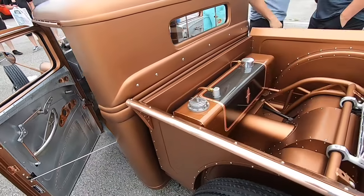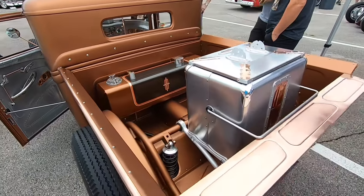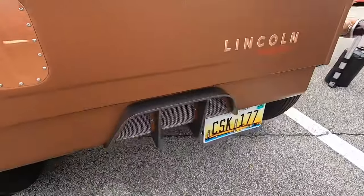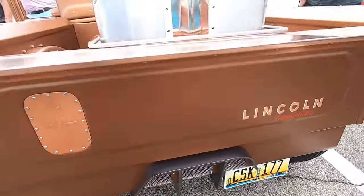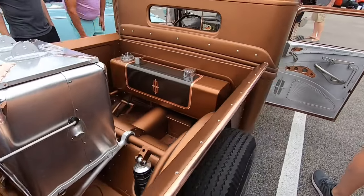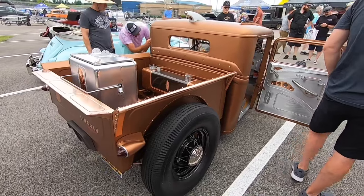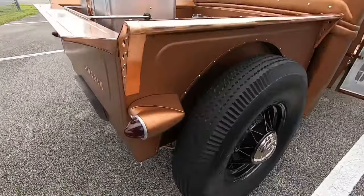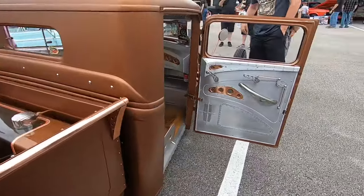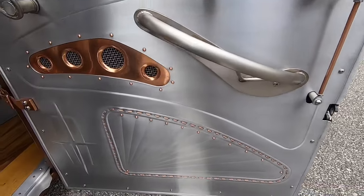This little copper tone '34 Ford pickup is my favorite thing here today. It's got copper and aluminum elements all over it, as well as some stainless accents. It's got thousands of copper and aluminum rivets all over it. It's got just insane detail to this thing. I cannot even imagine the amount of hours that went into building this, let alone the foresight and the artistry. Just look at that linkage on the door.